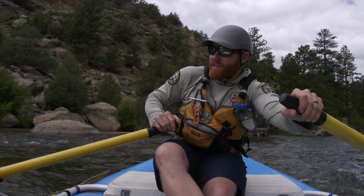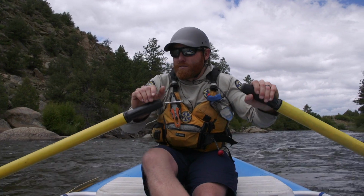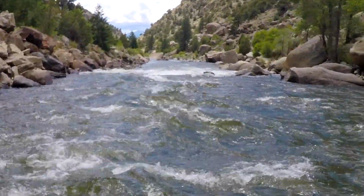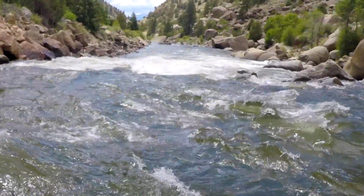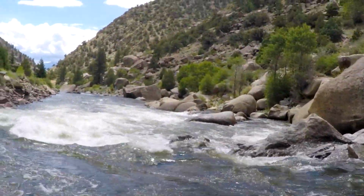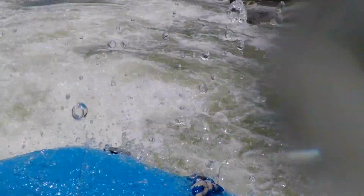And then at the end of the day, we'll go through a rapid called Seidel's Suckhole, and that's probably the most notorious, infamous rapid on the Browns Canyon section, and it's going to be considered one of the most difficult, but at these water levels, it's a lot of fun. Woo!